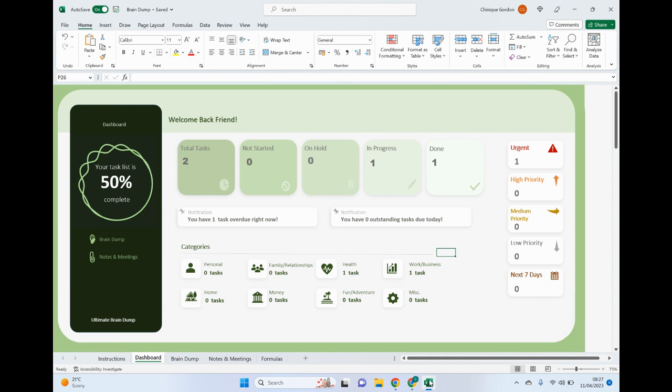So here you have your dashboard. Think of this as your epicenter to organizing your life. This is where the magic happens. Over here on the left-hand side, you can see a percentage that is showing you how far along you are with your current task. As you can see here, we have 2 tasks in total. One is currently in progress, one is complete. And of course, that means that our list is 50% done.